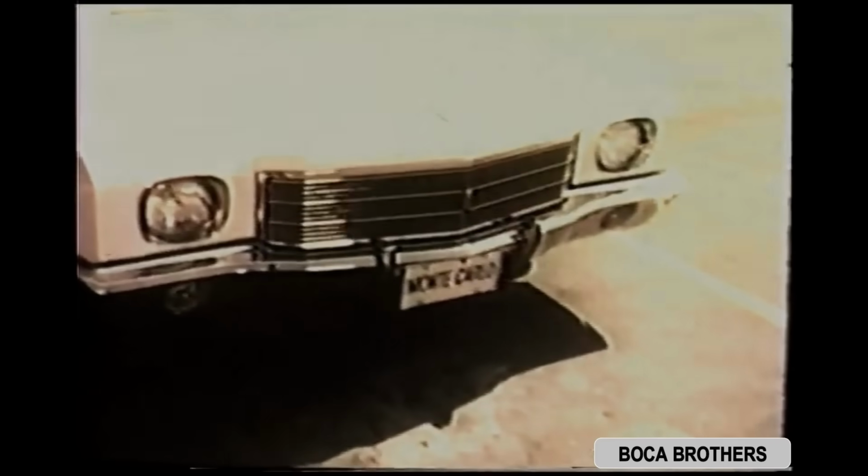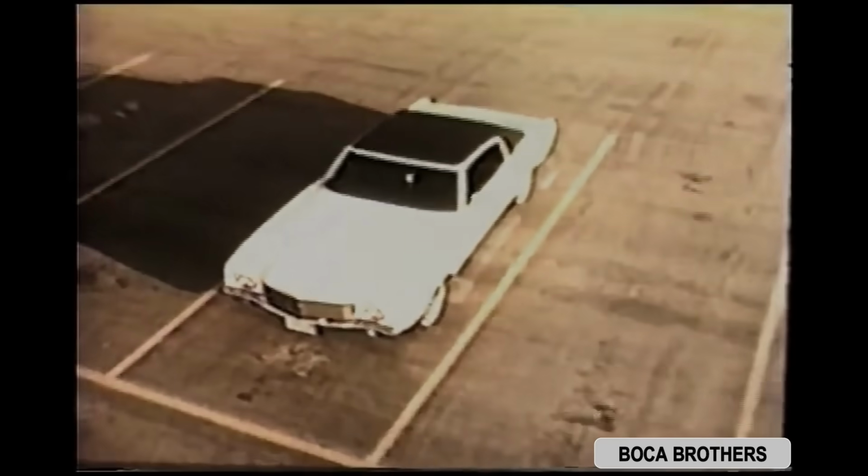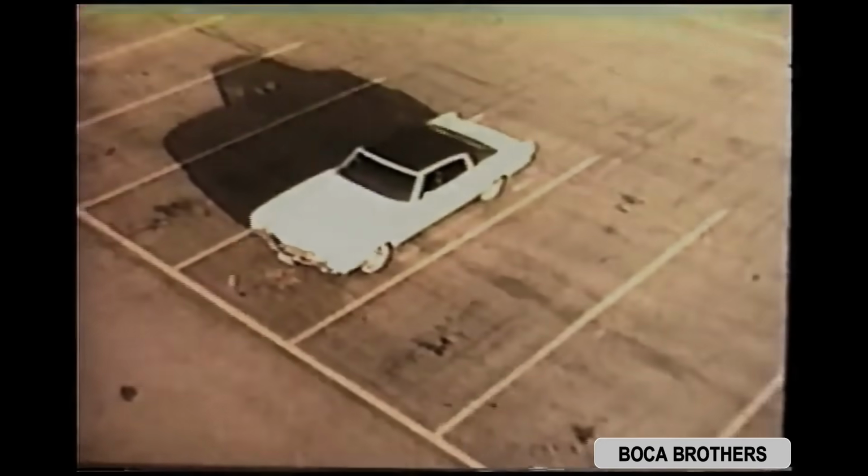Monte Carlo for 1970. The new one from Chevrolet at a Chevrolet price. The new Monte Carlo is shown here with all other cars in its field.